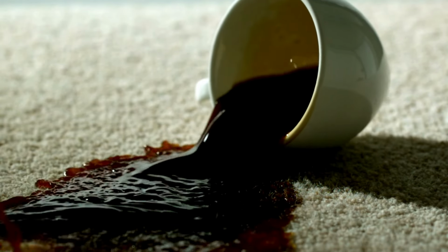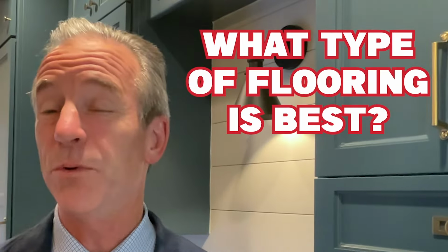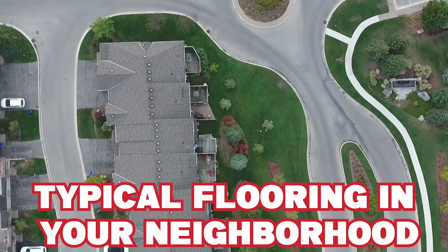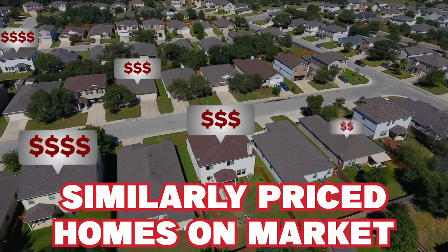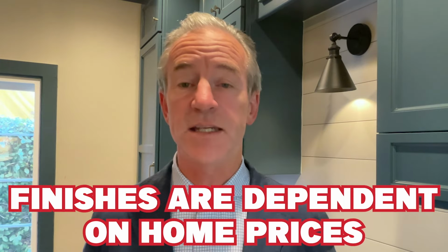Of course, if this isn't an option and you have worn out carpet, stained carpet, dated flooring, or even bad odors that are going to turn the buyers off and create a negative experience, well, then it's probably a good idea to replace it. Now, what type of flooring to replace it with will largely be determined by what you would typically see in your neighborhood or price range of similar properties that are currently on the market. You will see the finishes that you would typically see in a home priced below the median sale price will be different than homes in a high-end neighborhood.